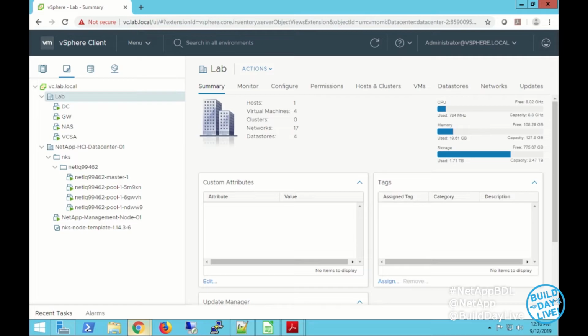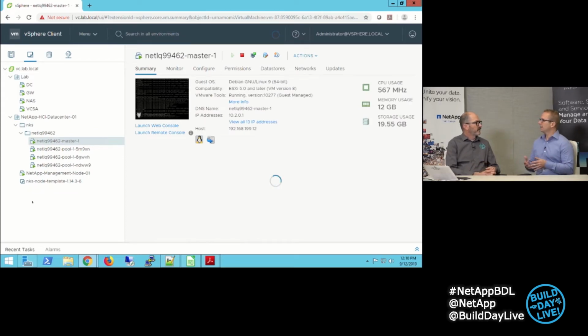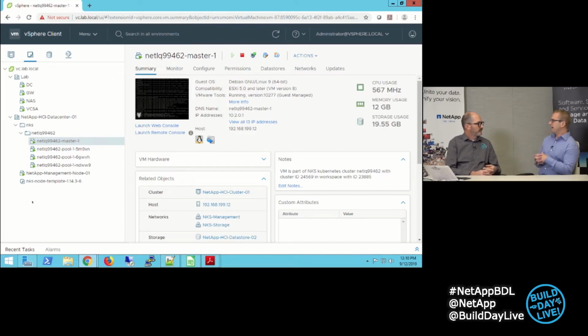Yes, definitely. So what we see there is that we have a master server that we're creating. So that's going to be that Kubernetes master services. And then we have three worker nodes within the pool that we're starting with. And that's where we are with this build. So we're building this out and getting it all integrated.